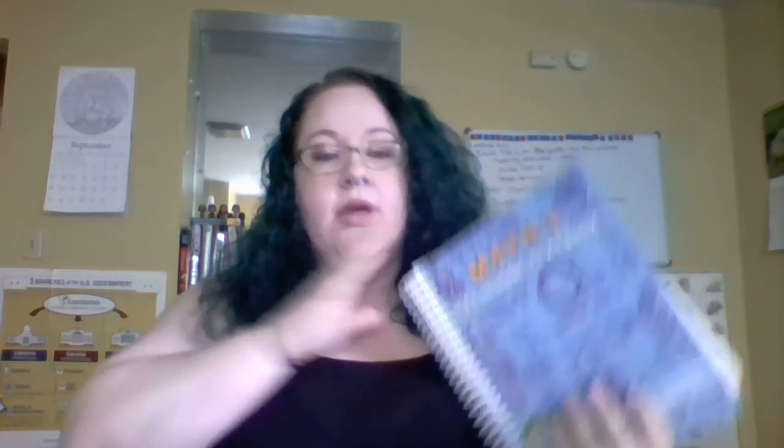It's a computer program, so it comes with the discs. It auto grades, and the disc is in her laptop right now. But you can get this, pay extra for it. It's just a workbook. All the problems that are on the computer program are in this book. Even the explanations on how to work certain problems out are in this book.